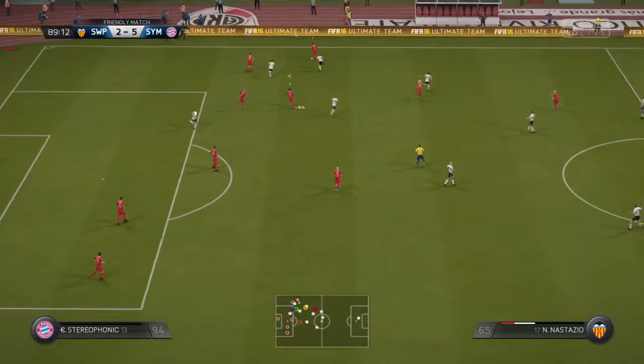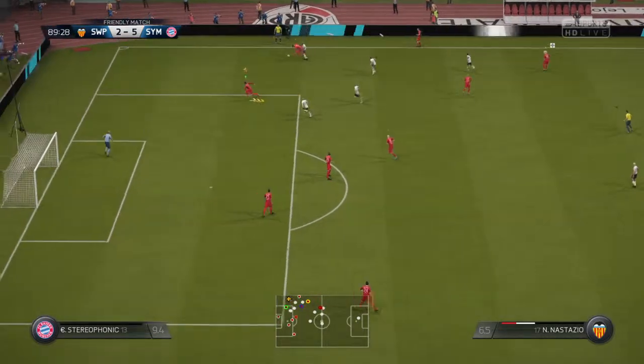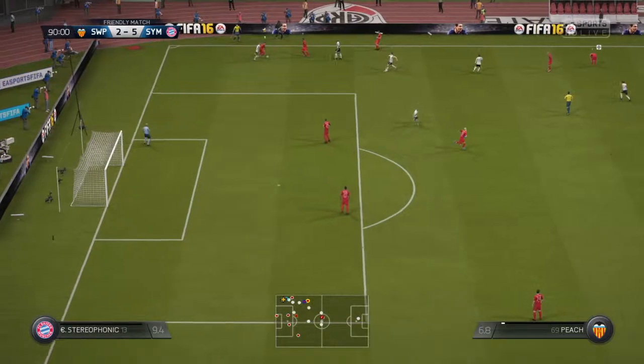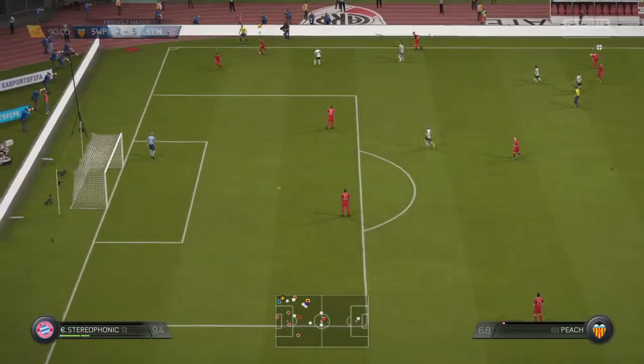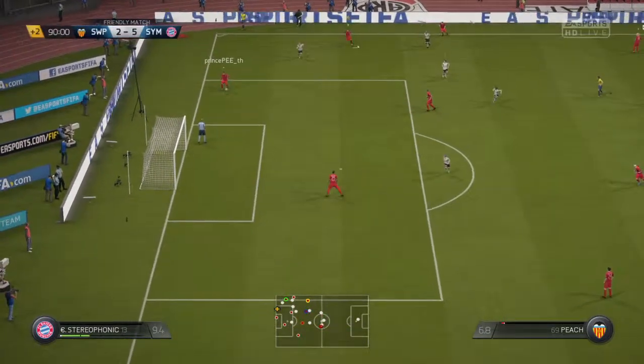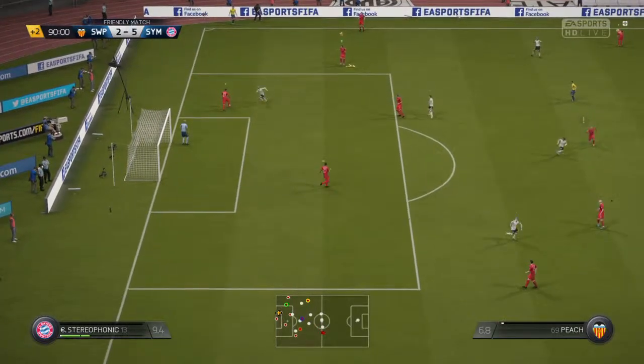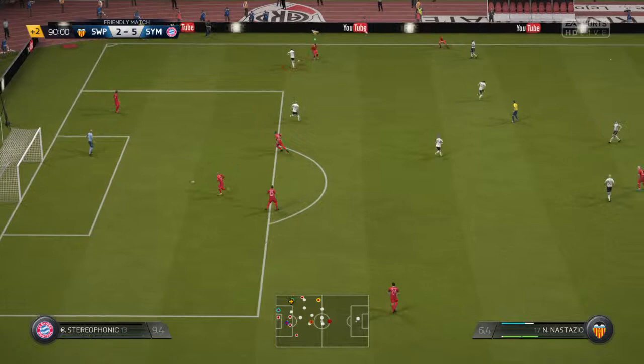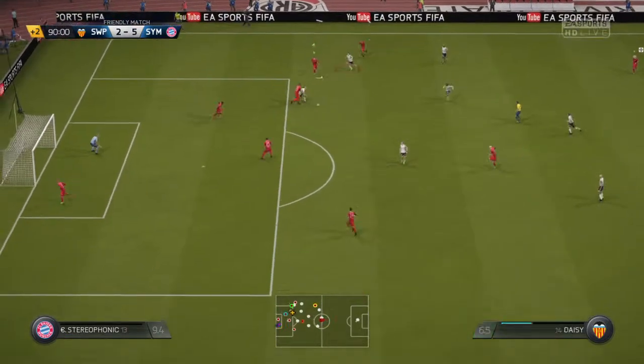Kwok. Well, that doesn't look good at all, does it? I don't know whether he'll be able to continue. A muscle tear, maybe. Taken up by Totti. Bob.